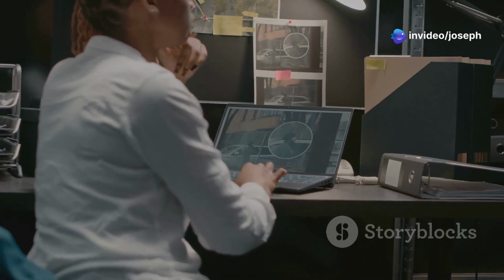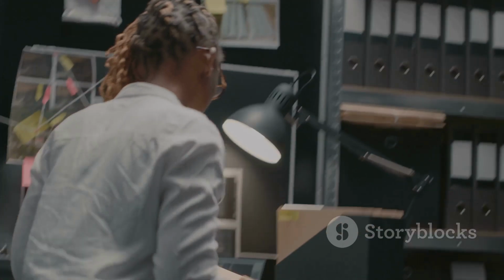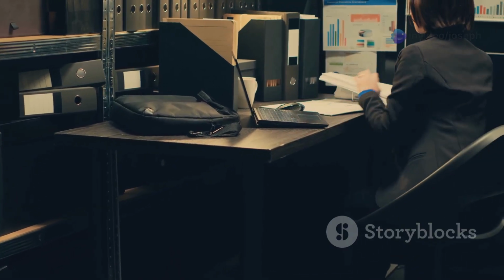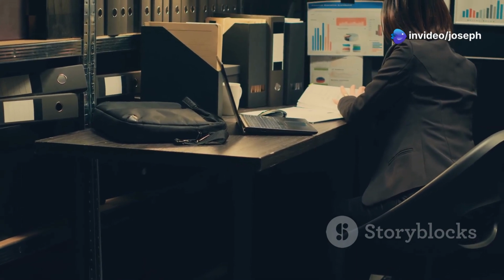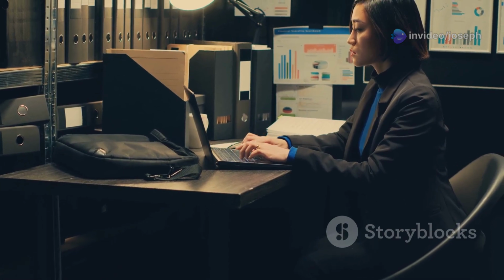Now, if you're aiming to work in a private sector lab, say at a financial institution or a cybersecurity firm, you'll have different requirements. Private labs may not need the same level of legal compliance as public labs, but they still need to protect sensitive information and maintain a high standard of professional integrity.